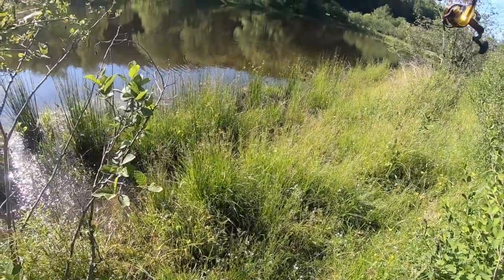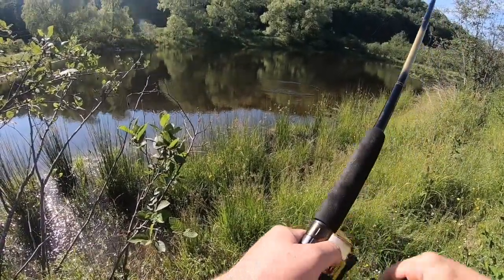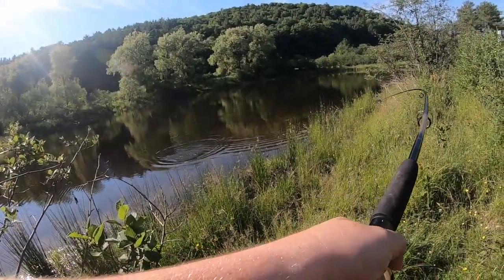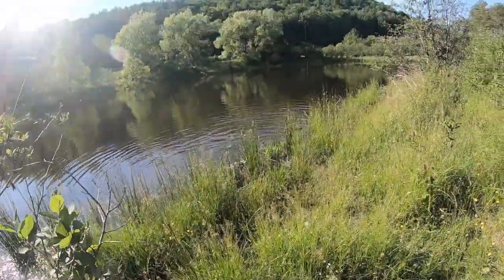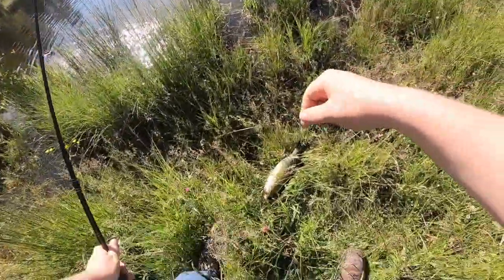Oh, she's gonna hit it. Got her. Strong one too. Yeah, those weeds. Come on up here. Another healthy, healthy bass, y'all. Another healthy one. Long, not really fat, but a long fish.